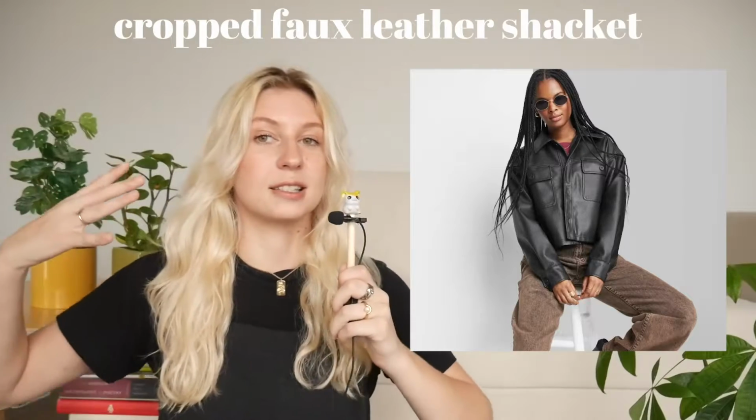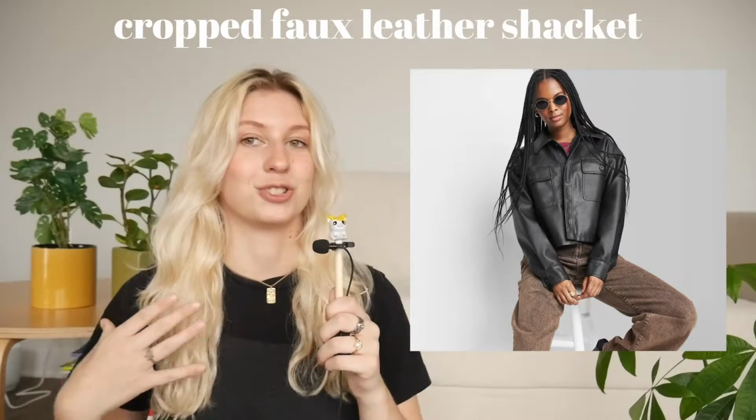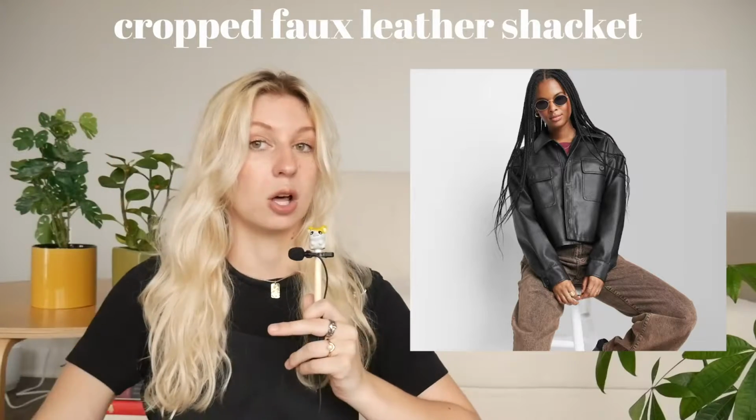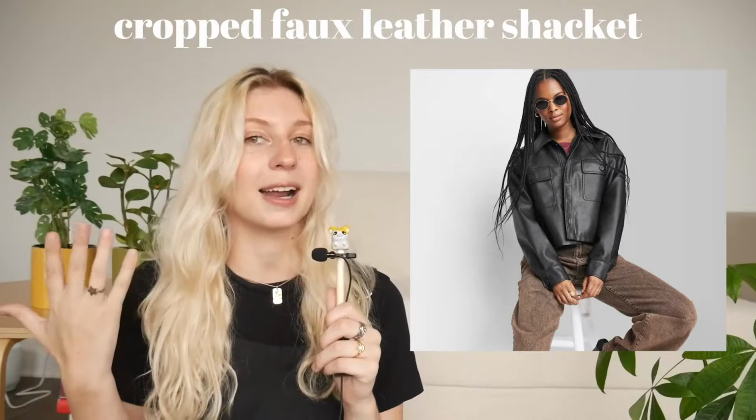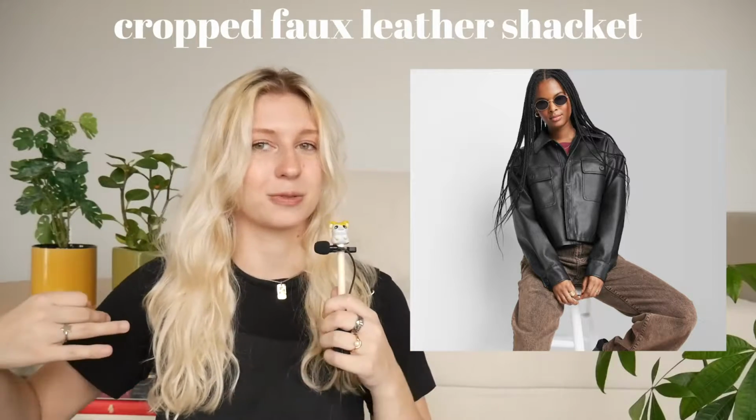I also just love this lighter, looser, boxier kind of shape, but they also normally come in more of a longer silhouette, which like I said, I'm also really into, but I kind of love that this still has that loose, boxy shape, but then it's cropped. And for styling for this one, I actually ended up combining this piece with another piece later on in the video. Stay tuned for the reveal, but for now let's move on to the next one.